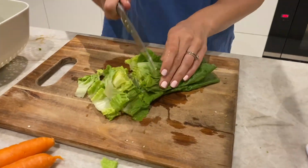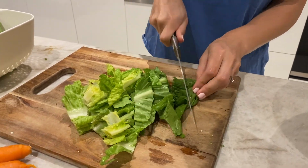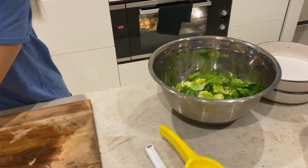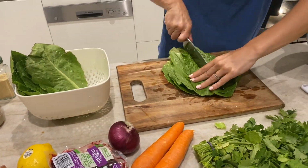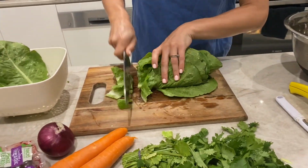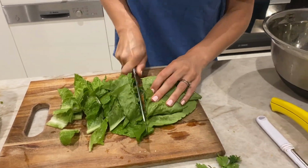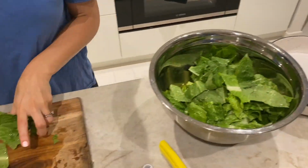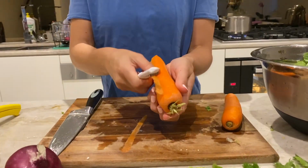Moving on to the salad, I'm just cutting up the cos lettuce into big chunks here. I like it nice and thick, not too skinny, makes it more hearty of a salad, I find. But whatever works for you, or however you like your lettuce, or you don't have to use cos lettuce, you can use spinach, kale. Cos is just one of my favourites and it's nice and simple.